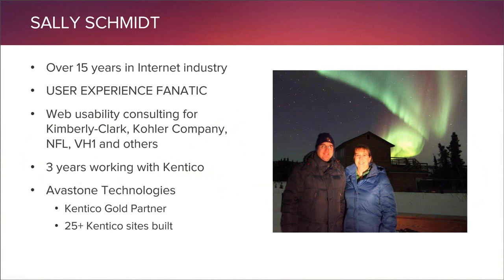And the picture is me. This is in Alaska last February of 2014, and we went up there so we could see the Northern Lights, and we did get to see the Northern Lights, and I have photographic proof of that. It's something I recommend to anybody. If you have that at all on your bucket list, it's definitely worth it to go to Alaska in the winter so that you can see them. But that's a side note.